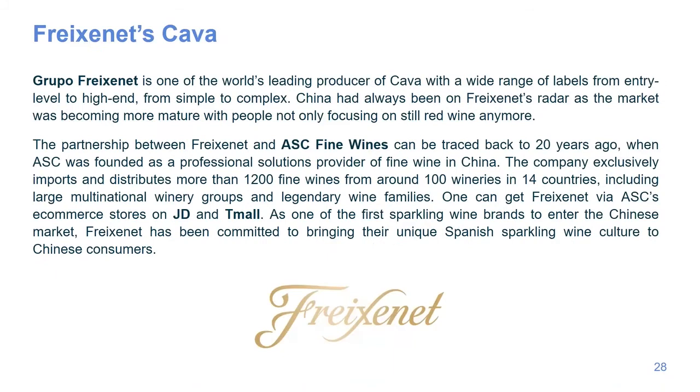You can see that we can track back the relationship between Freixenet and its local supplier, ASC Fine Wines, down to the foundation of the Chinese company as wine trader and provider of solutions related to fine wines over here in China. What happens is that now ASC holds and distributes more than 1,200 wines from 100 wineries around the world. And it does so over here in China via e-commerce platforms like Jingdong and Tmall. What happened is that Freixenet at that time used to be one of the first sparkling wines to be retailed in China. And that very first step into this market has gained a lot of success in the coming years.